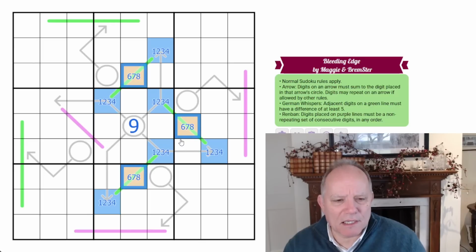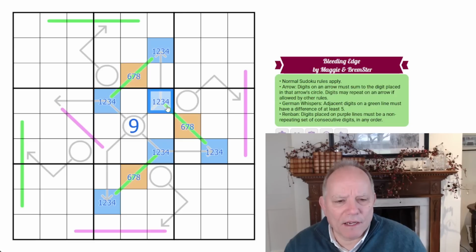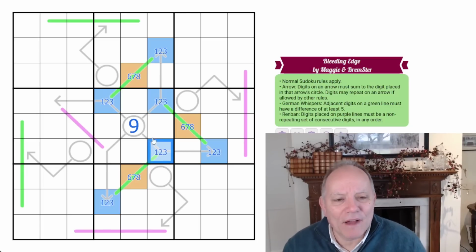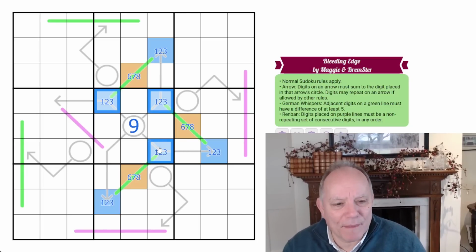So they are from 6, 7 and 8. And therefore on their green lines we are never getting a 4 because 4 can only sit next to 9. Right, now we've got a 1, 2, 3 triple in the middle box. We've got exactly what I was looking for on each of 2 of these lines.